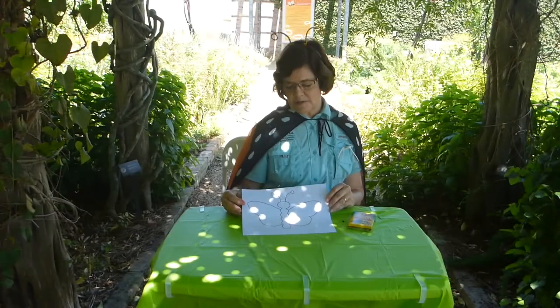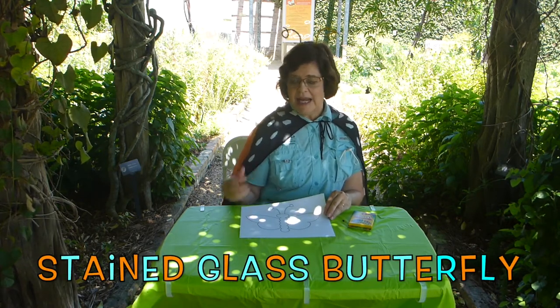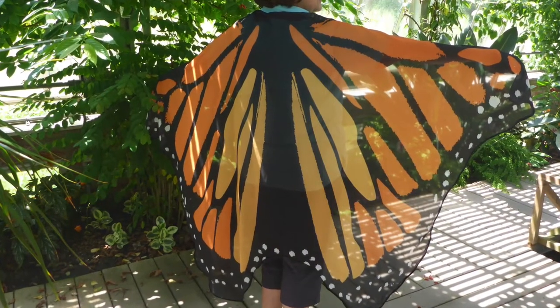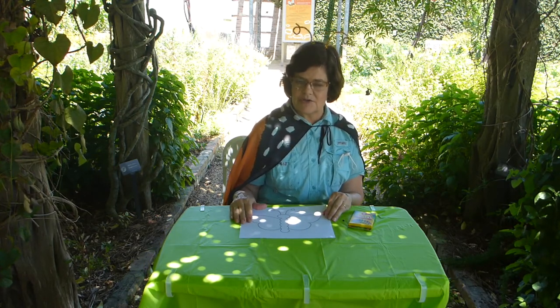Thank you, boys and girls. In your basket of supplies, you have an outline of a beautiful butterfly. Well, this is what I call the stained glass butterfly. And as you can see on my costume, there's black lines with colors in between. It's going to be kind of like that, but you can make your own butterfly, because remember, butterflies come in all colors and sizes and shapes. So this is your own personal one.